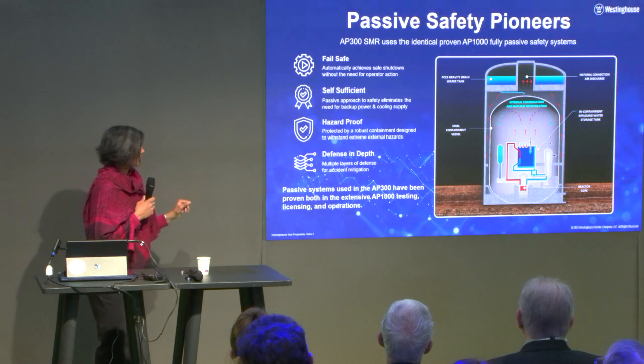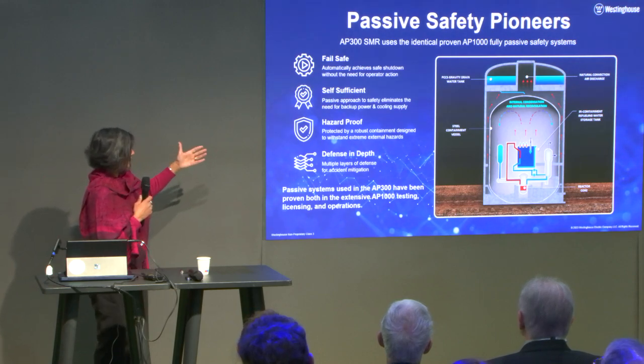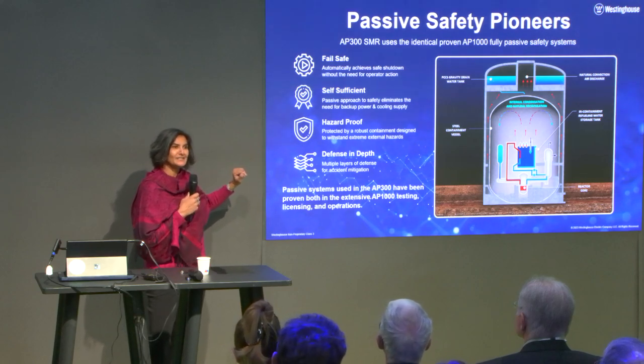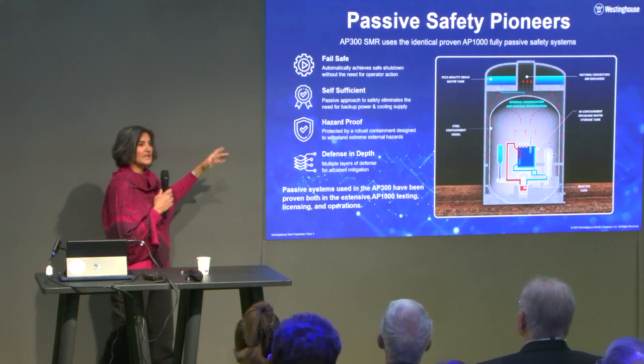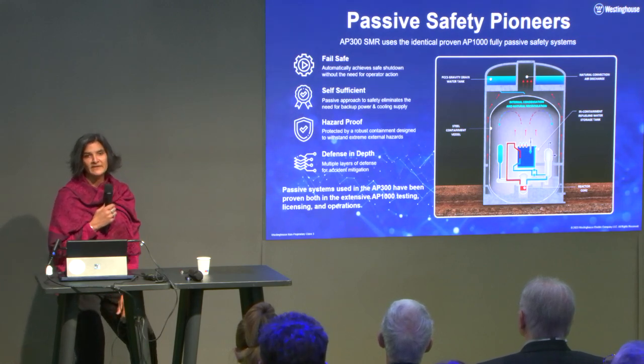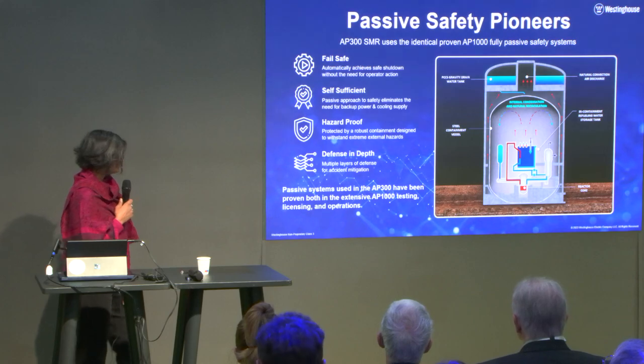And as well, where it is required, it's hazard-proof. So not every country requires this, but it is already baked into the design. So for the countries that need that and have a requirement, it is hazard-proof. And finally, of course, we have defense in depth for accident mitigation.